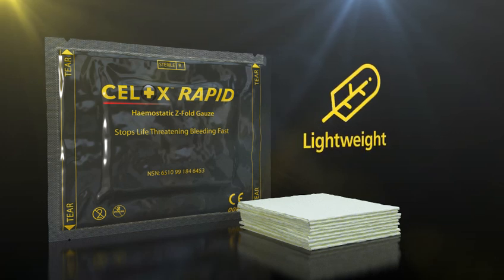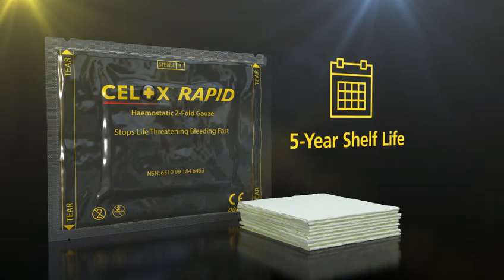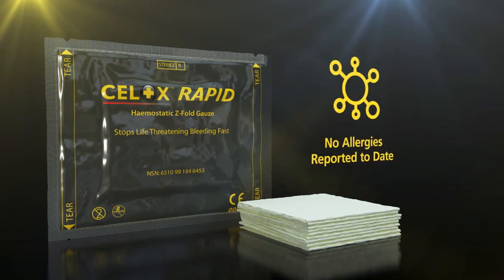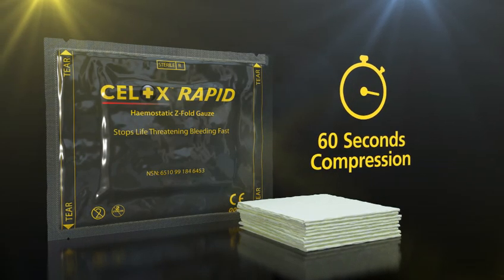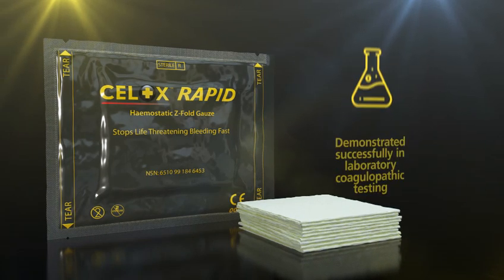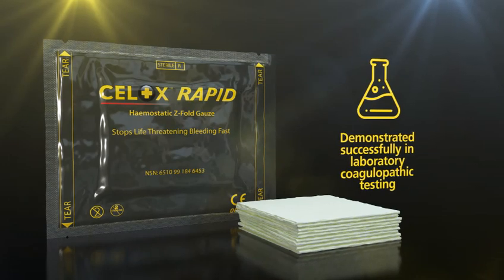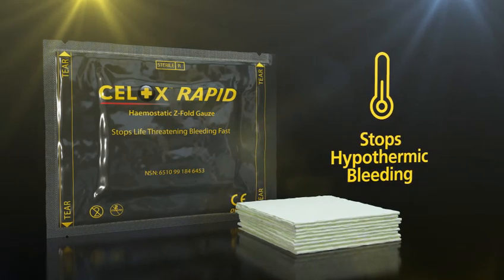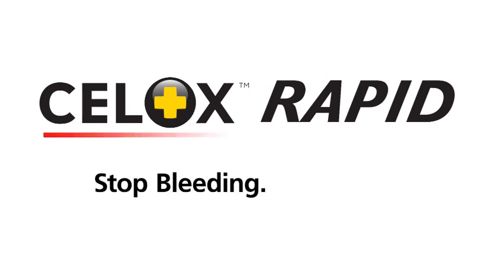Celox Rapid is presented in a lightweight, low-cube foil pack that has a 5-year shelf life and no allergies reported to date. It works with 60 seconds compression, stopping life-threatening bleeding fast. The technology has been proven successful in coagulopathic tests and stops hypothermic bleeding. Celox Rapid, the fastest hemostatic gauze for life-threatening hemorrhage. Stop bleeding, save lives.